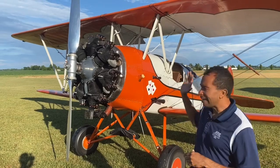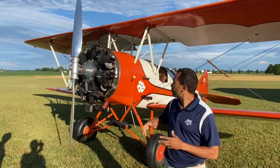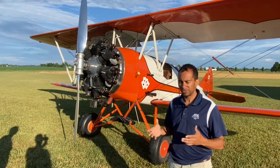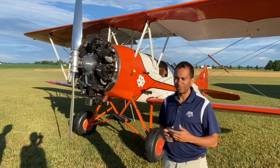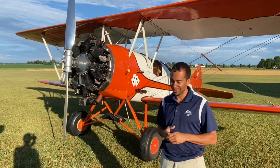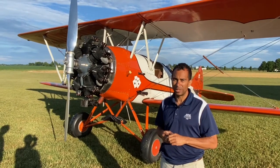It's covered in fabric. The wings are all wood and then covered in fabric, just like what we wear, cotton or polyester. The top wing is actually a cotton, and then the bottom is like a polyester fabric. The fuselage is steel tubing, and it's just pretty much like it was back in the 20s when it was built. One little fun fact: this airplane was designed by Walter Beach, Clyde Cessna, and Lloyd Stearman. So I've heard of all 3 of those. That's right. If you're in aviation, you should know about them. And they had their winning hand in this airplane to make it what it is today.